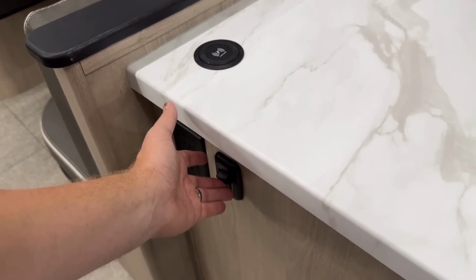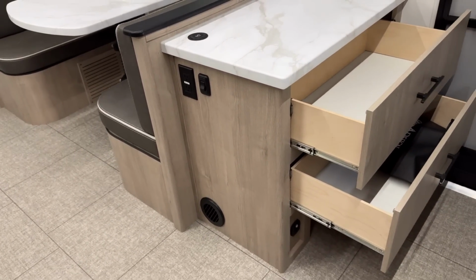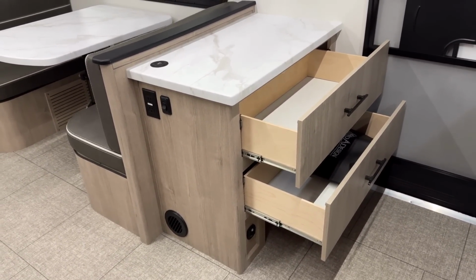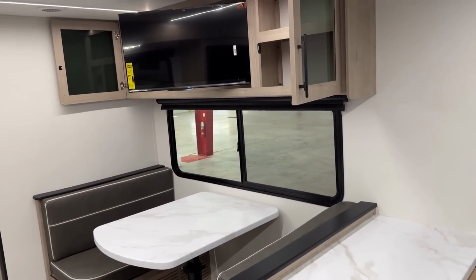What does this switch do? Oh, hello. Little motion activated lighting that you can turn on and off down there under those drawers. Okay. That's cool. We learned something here. Every now and then it pays just to push switches.